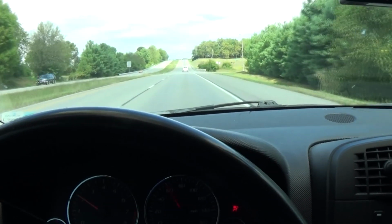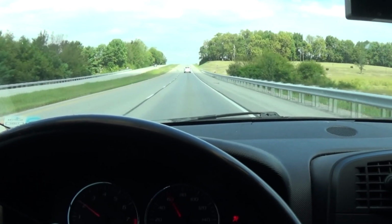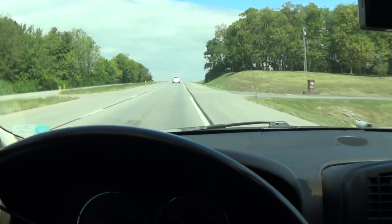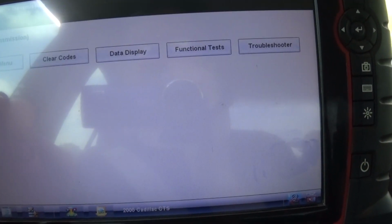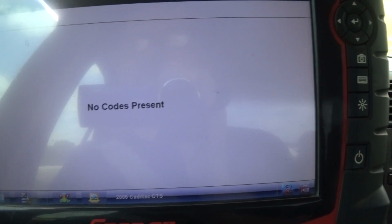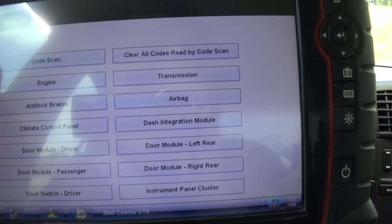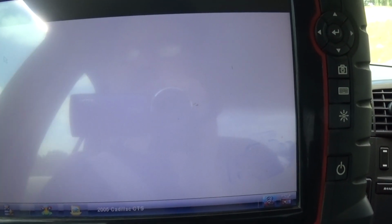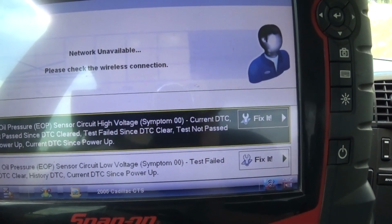So I'm just going to stop and pull the codes from the transmission control module and power control module and see if there's anything stored in it. Hopefully not. And if that's okay, I may not have to program the module. So I'll stop it here. All right, so I've got no codes in the transmission control module. Let's go to the engine control module. Engine oil pressure, okay, so nothing with TCM.